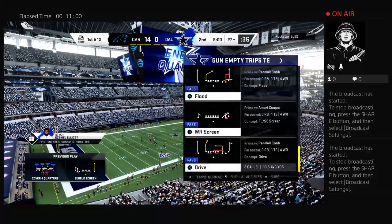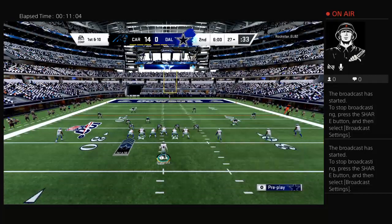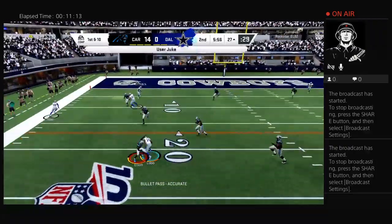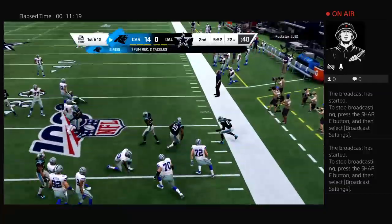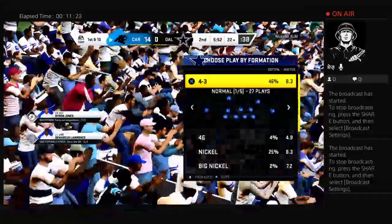Start of the second quarter, and it's the Cowboys in possession as they've got it with a 1st and 10. This offense finding its legs now. Here's another 1st and 10. Now Prescott. He finds Randall Cobb with a completion. And now a fumble. The ball's out, and it's picked up by the Panthers. And they are going to take over right there at the 22-yard line.